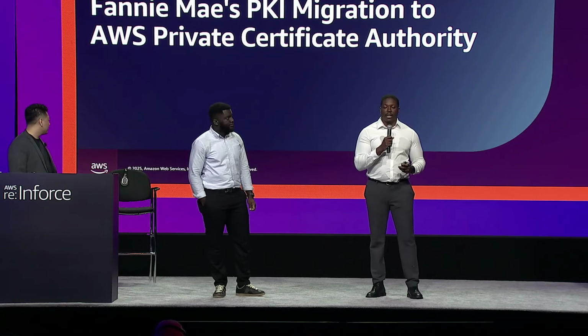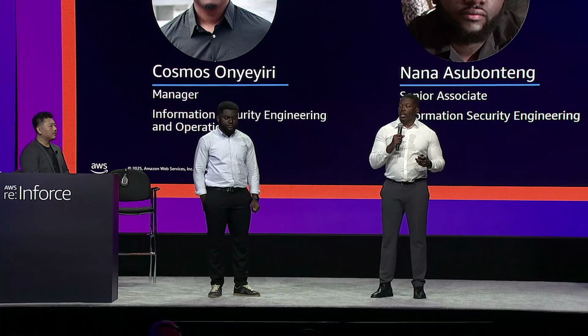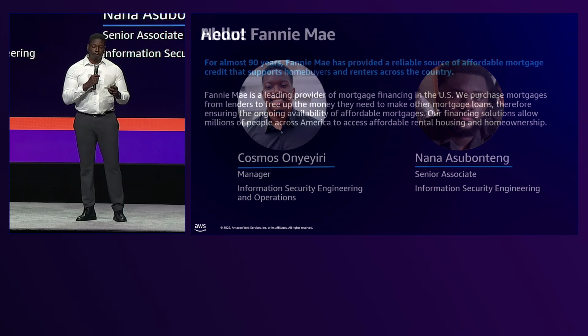We're going to talk to you about Fannie Mae's journey to using the AWS Private Certificate Authority and its associated services. Okay, I'm Cosmos. I'm an Information Security Engineering and Operations Manager over at Fannie Mae. And that's Nana. He's one of our lead engineers on the security team.